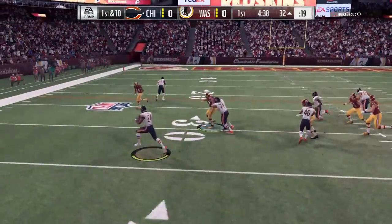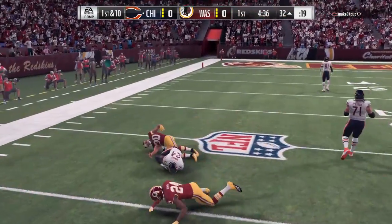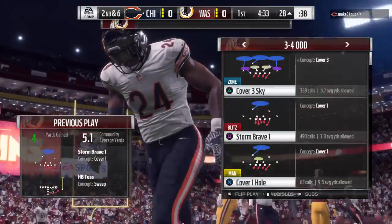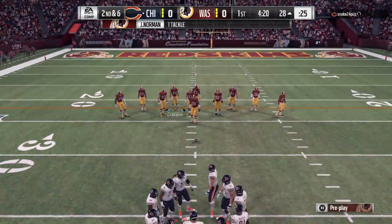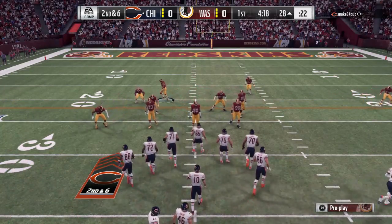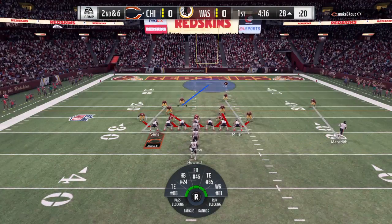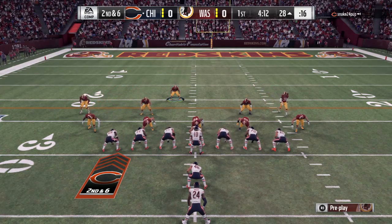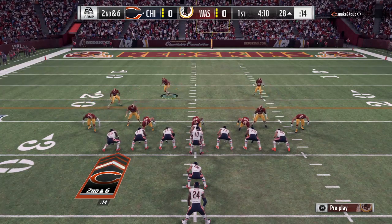On 1st down, they run with Howard. And able to push his way forward here for a good little gain. It's a pickup of 4, and it'll bring up 2nd down. He was hoping to get to the edge, but they did a really nice job of forcing him back inside. That's excellent fundamental defensive football. Don't let him outside where they can really shred your defense.